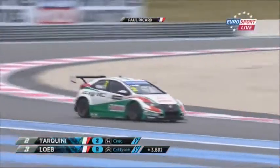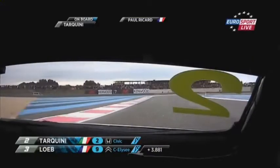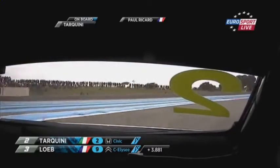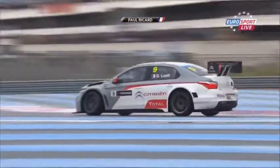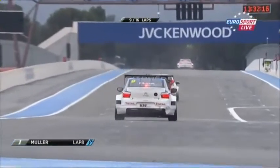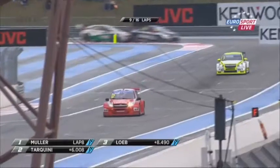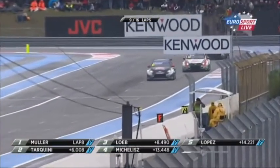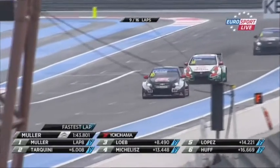Gabriele Tarquini in second place, and as you said, Tom Coronel not lapping as quickly as any of the Citroëns, but that opening couple of laps when he got away from them, that gap is still there. But look, he comes onto the straight, and every time he looks in the mirror, Sebastian Loeb will be a bit closer. Yeah, Sebastian Loeb just was about 1 second faster, so it will take him 3 laps, and he's in the battle for second.